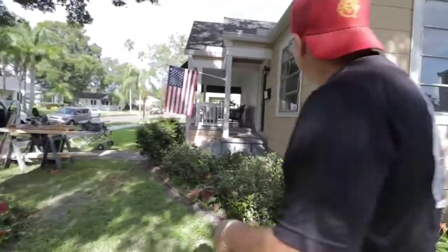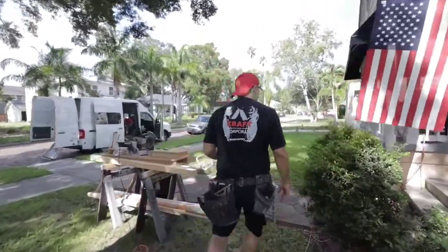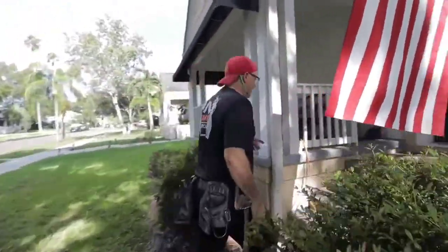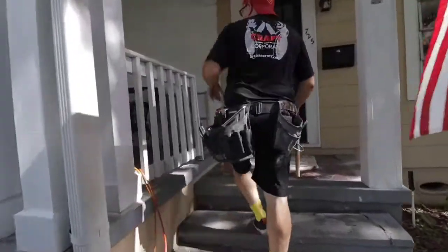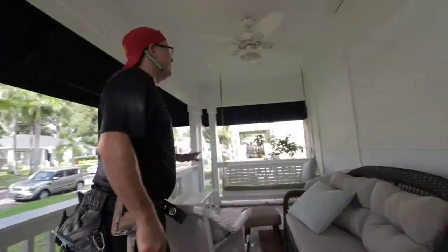Yep. So that one's coming out, and then we've got this one over here, and behind the furniture. That one was just boarded up. We're gonna restore that one too. So that board's coming off. We're gonna put the sashes in there. It's gonna be really nice. We're gonna paint it and everything. Beautiful.